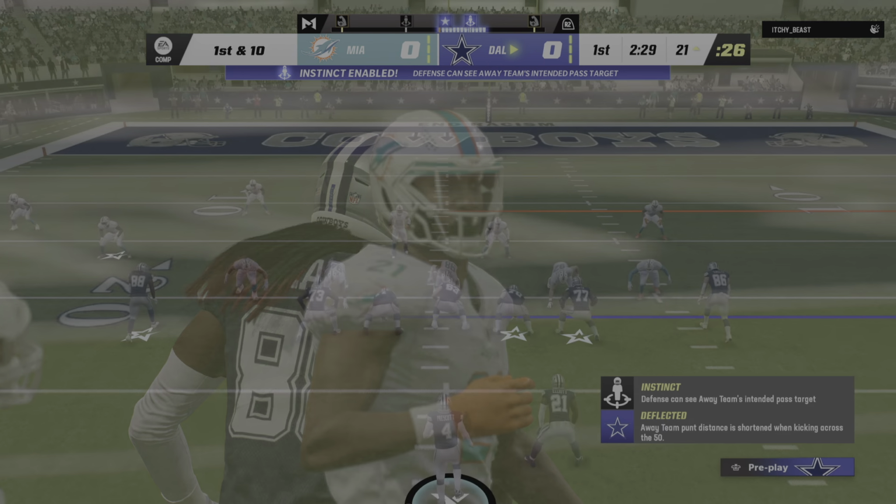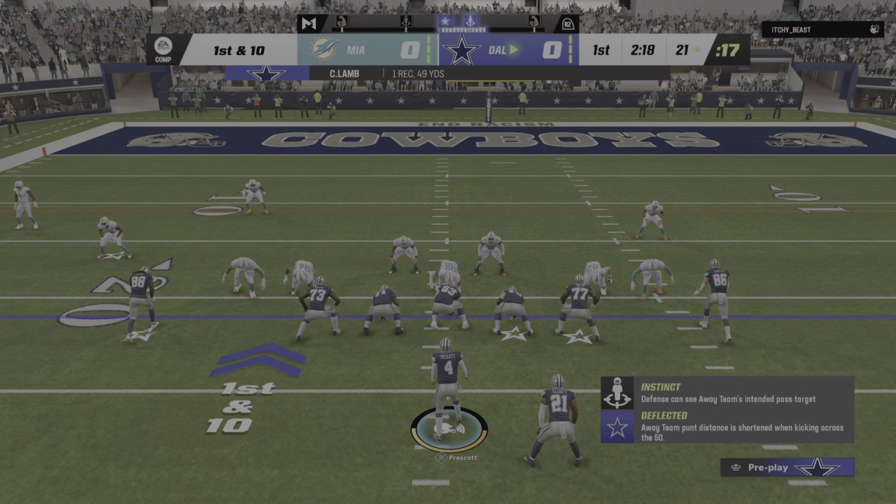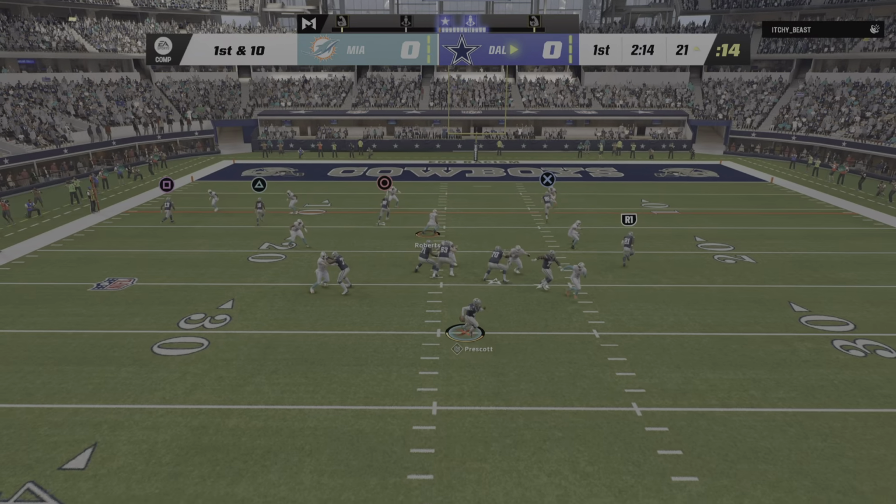That is the exact right play call against that defense. So a hat tip to the offensive play caller because he won that part of the chess match. But give credit to his players as well. They won the execution part of it.